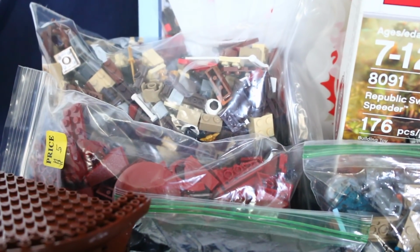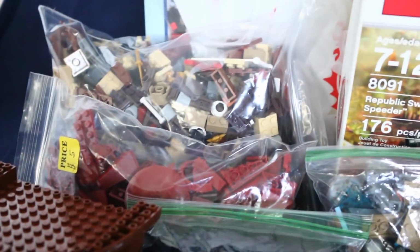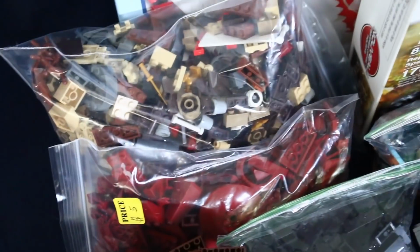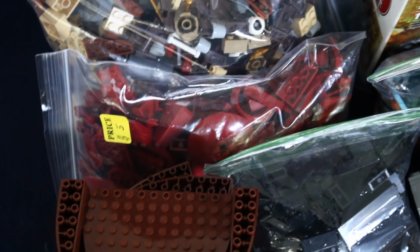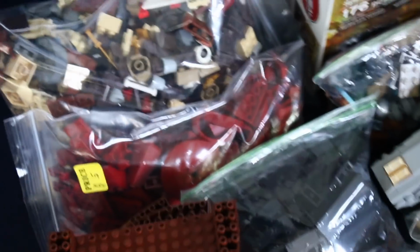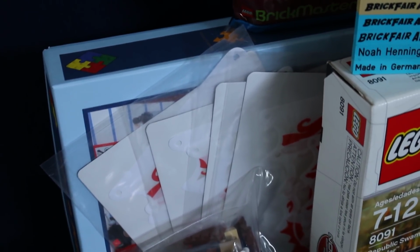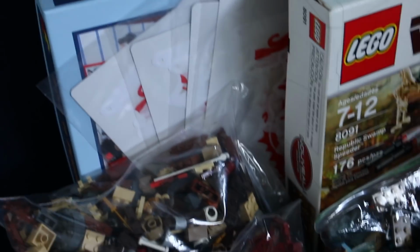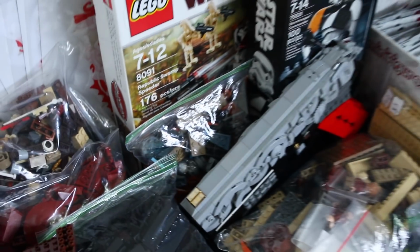Over here, in the back there, we've got a bunch of parts from the set draft, as well as a bag of dark red. So those are interesting pieces. And before I forget to mention, a couple of sales from the set draft, which was the Destiny's Bounty from the Ninjago line. So that was pretty cool. But yeah, that basically does it for the bulk parts.